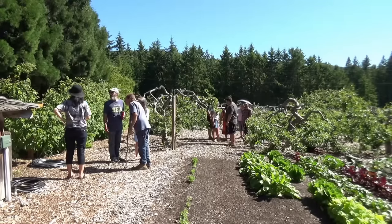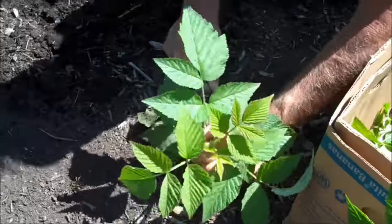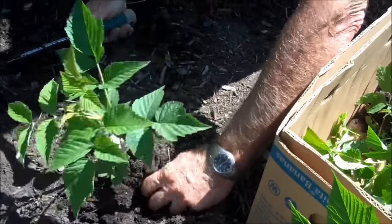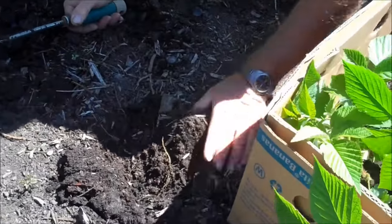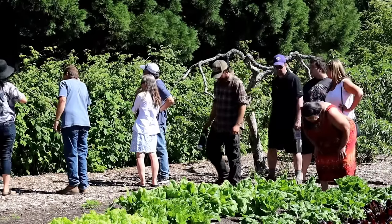Now, is anybody growing raspberries? Come on, I'll show you something. They spread like crazy. How do you control them? I pull them out. Oh, you do? Okay. But I want you to notice that in most raspberry beds, you see people cutting the tops off. I want you to notice my raspberries, the tops, how full they are.